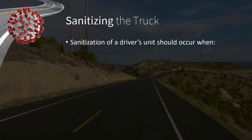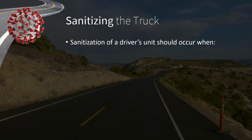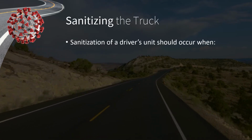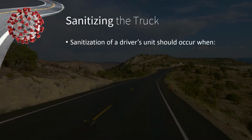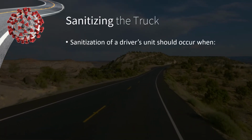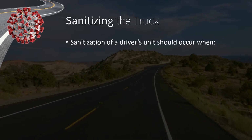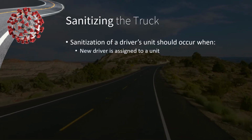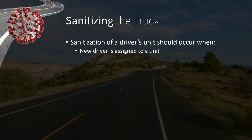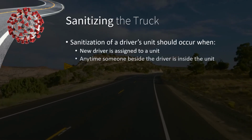So, sanitizing the truck. Let's take a look at when we should sanitize that truck. And I mean a full sanitization of the truck, not just the hard surfaces that the driver touches on a daily basis, but completely sanitize the truck. When a new driver is assigned a unit, that full unit should be sanitized before we put that new driver in that truck.